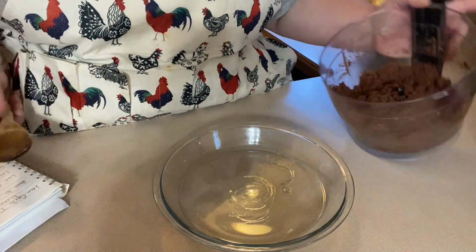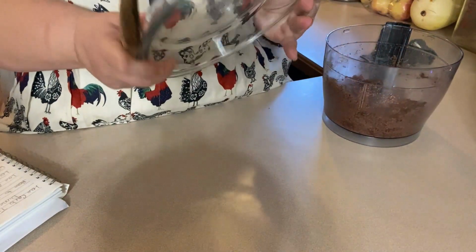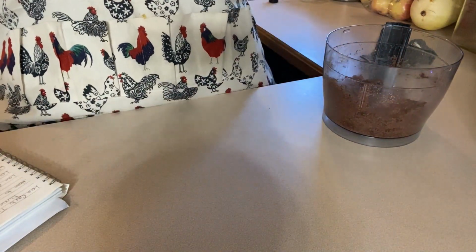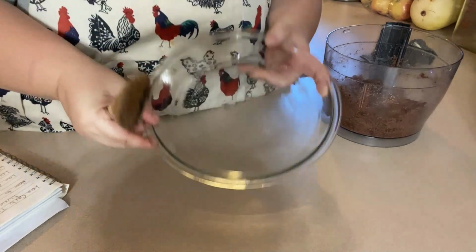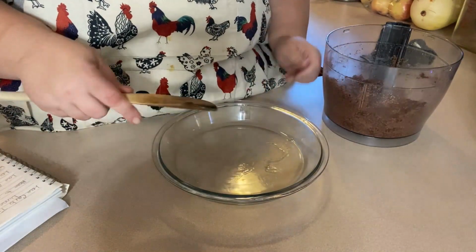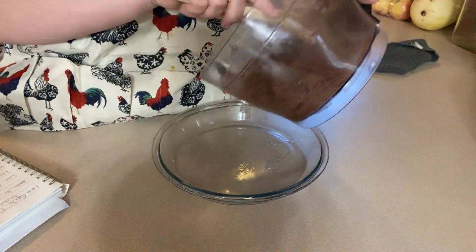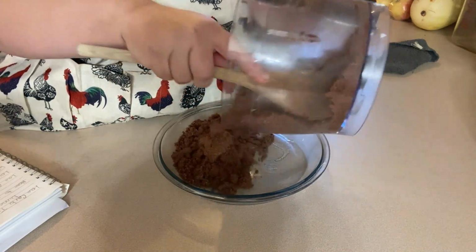Now, we're going to put our pie crust in. This is just a deep dish pie plate. I think it's probably about a 9-inch. Let me look at the light. Yes, 9-inch. I keep saying pie crust, but you guys get it, right? This is a pie plate. So we're going to go ahead and pour our crust mixture in there.